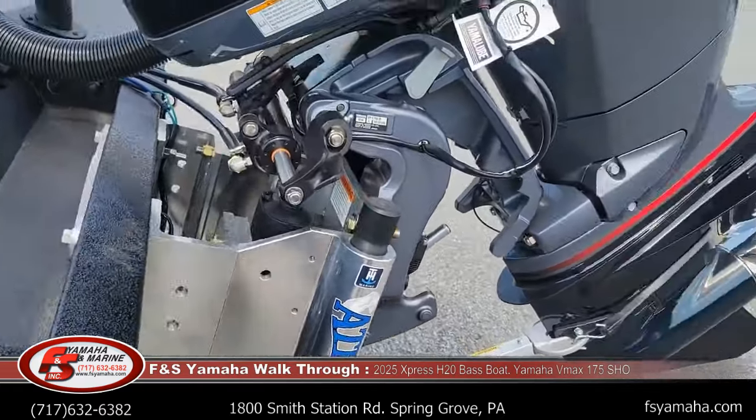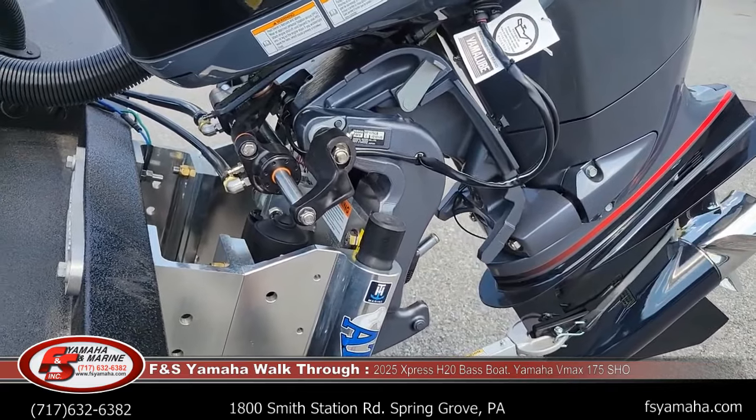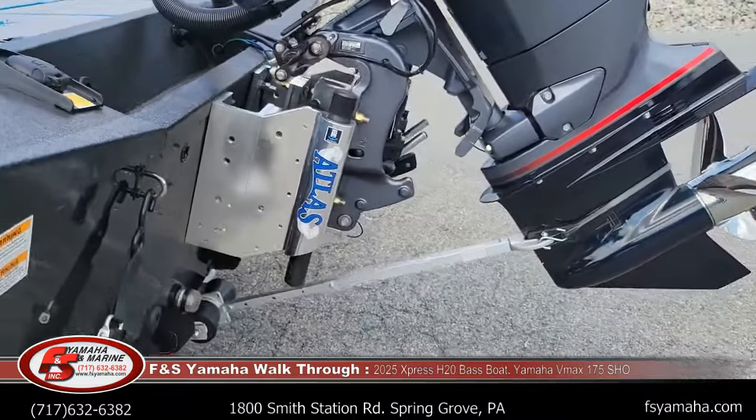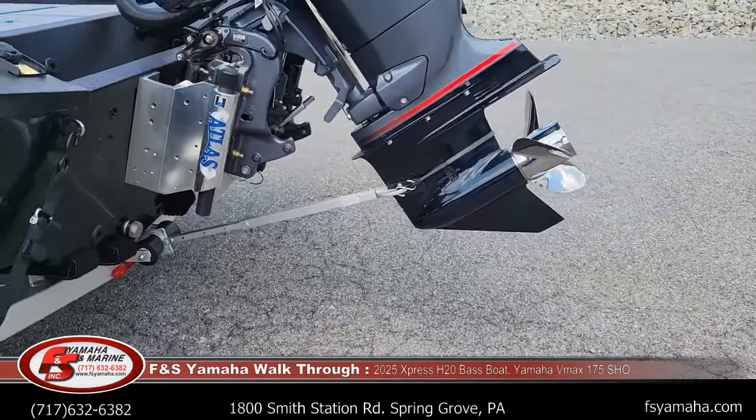Of course, hydraulic steering. And then we upgraded to the tilt steering, the C-Star system. A little bit more deluxe system versus the standard. Stainless prop.